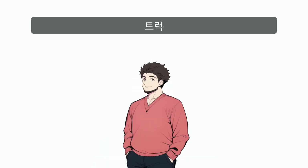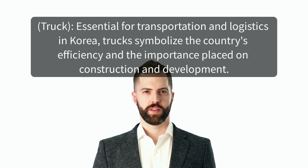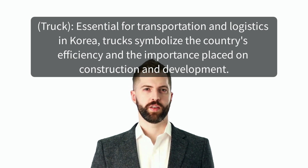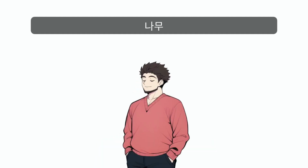트럭. Truck. Essential for transportation and logistics in Korea, trucks symbolize the country's efficiency and the importance placed on construction and development. 나무.